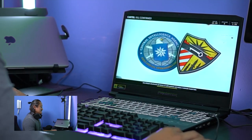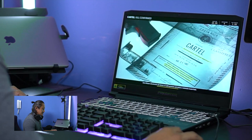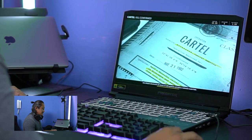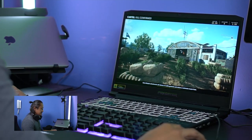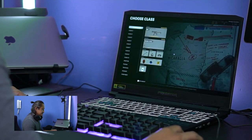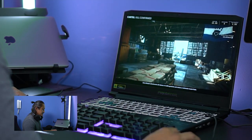All right, so we're at the cartel. It's gorgeous, look at that, so smooth. Let's see the gameplay. All right, we're going to use my Krig 6.